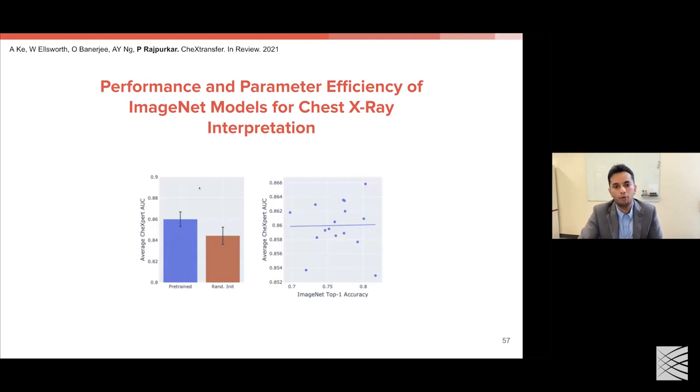And what's been found to be the case is that pre-training on natural images helps. So here, if you see these two bars, you can see that pre-trained models generally outperform models that were initialized from scratch. And what we've recently shown is that it's actually pretty strange how this relationship works.